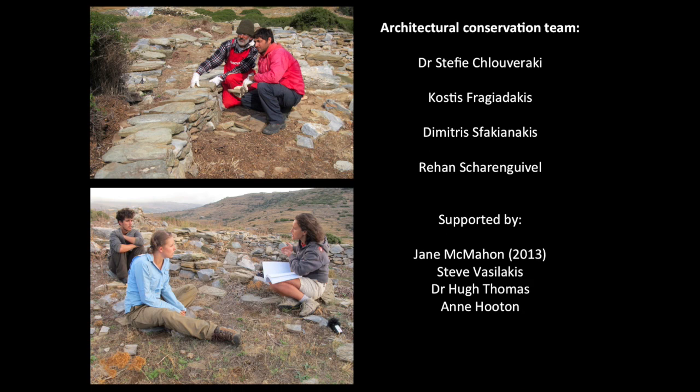I said I'd talk a little bit more about the team of people which is involved with that conservation program. At the top there, you have Kostis and Dimitris, who, as I mentioned, come from Crete, and they are truly characters. They arrived in 2014 on Andros in Dimitris's trusty four-wheel drive, because to get even anywhere remotely close to the site, that is the kind of vehicle that's needed.